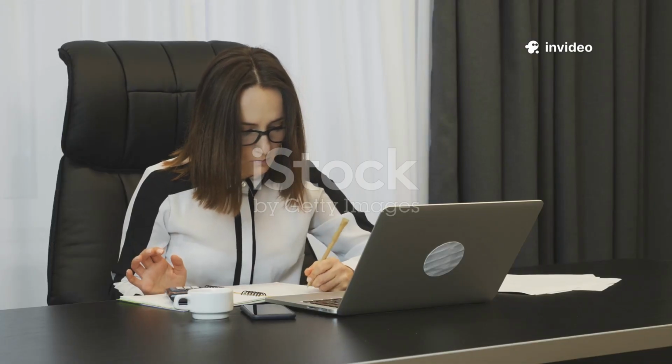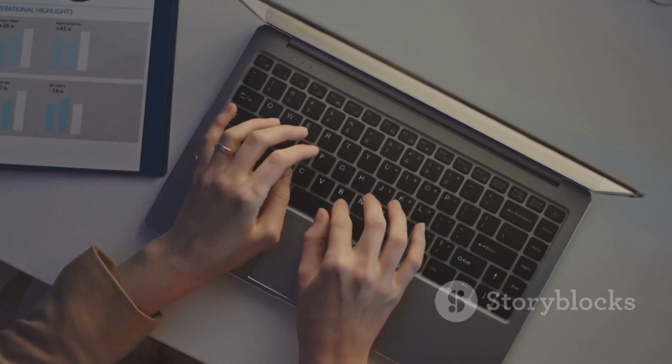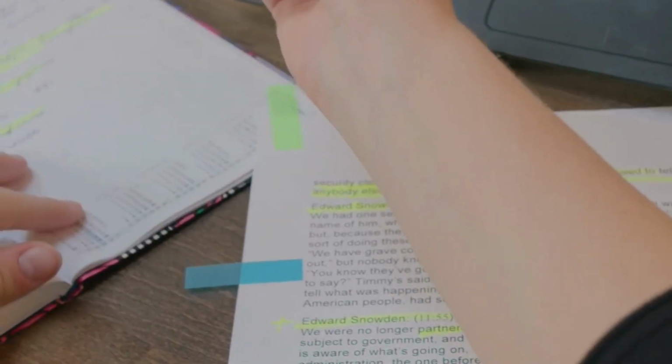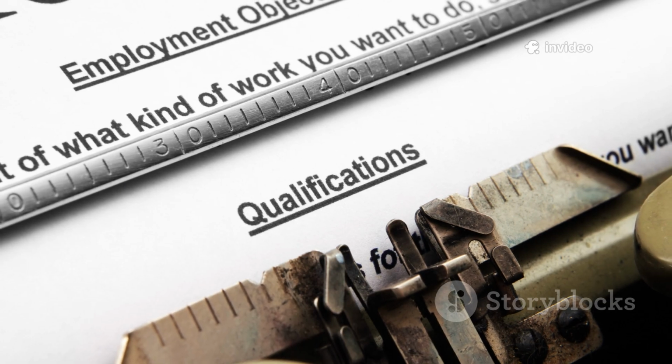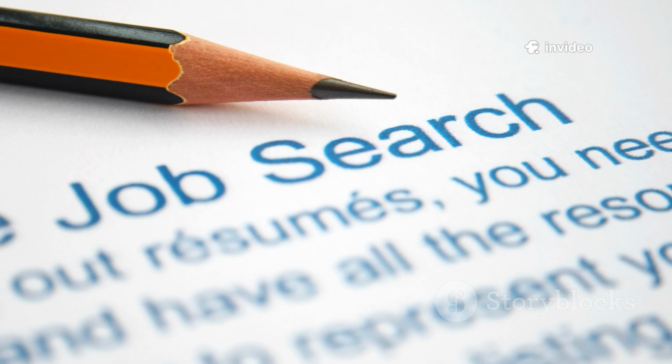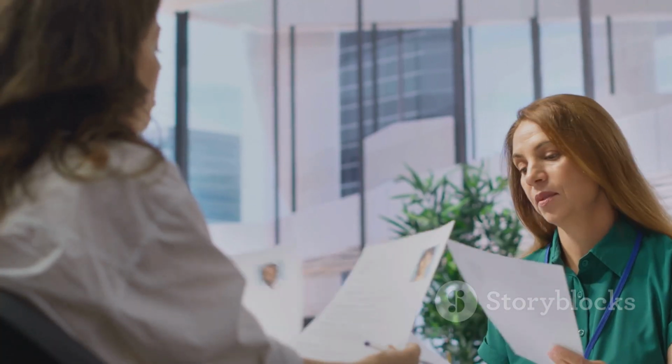Don't send the same CV everywhere. Customize for each job. Study the job description and highlight key skills and requirements. Weave those keywords into your profile and work experience. Put your most relevant achievements front and center. For each role, pick 3-4 bullet points that match the job's needs.